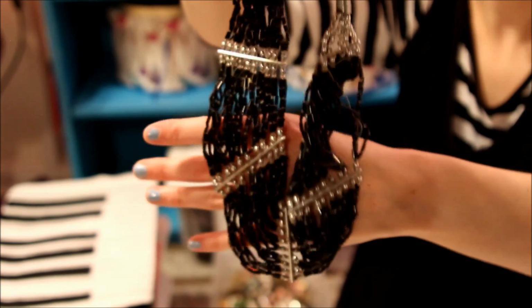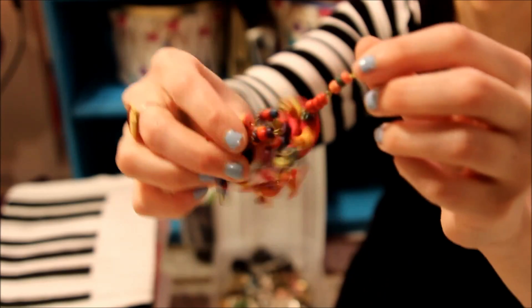Why is this sticky? I don't know. The world may never know. You have to keep me away from the jewelry or else I'll just spend the entire day looking through it.